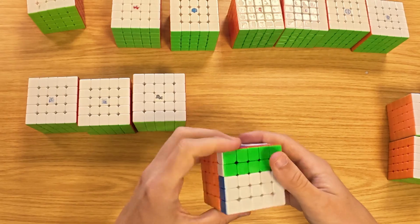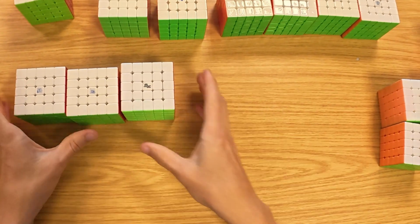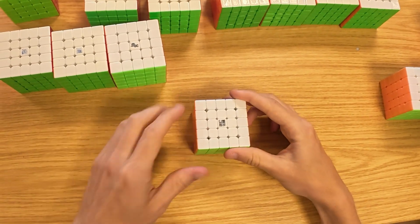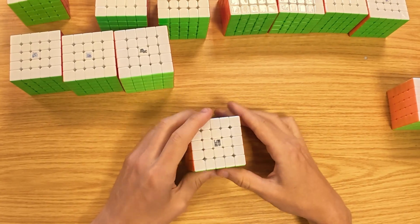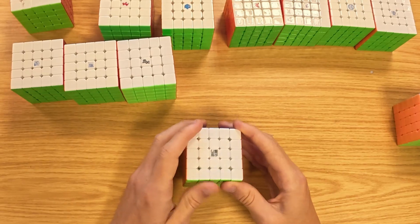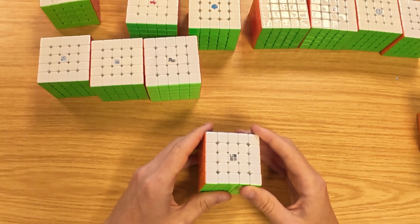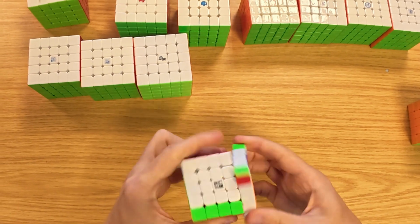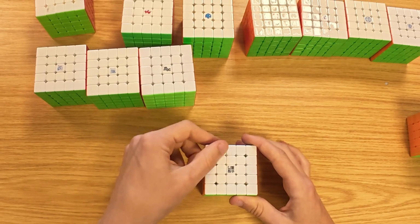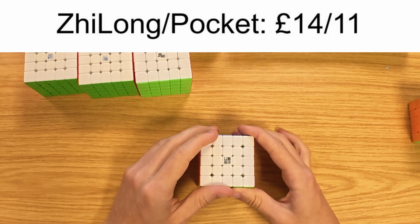There's still the AoChuang WRM, but obviously that's just been replaced by the AoChuang V6 and isn't really available anymore. So the other thing to mention in the budget magnetic range is the YJ Pocket 5x5/Zlong 5x5M, because they are the same thing. And YJ, I don't know why they released the Pocket 5x5 and acted as if it was something different when it is literally the same design as the YJ Zlong.